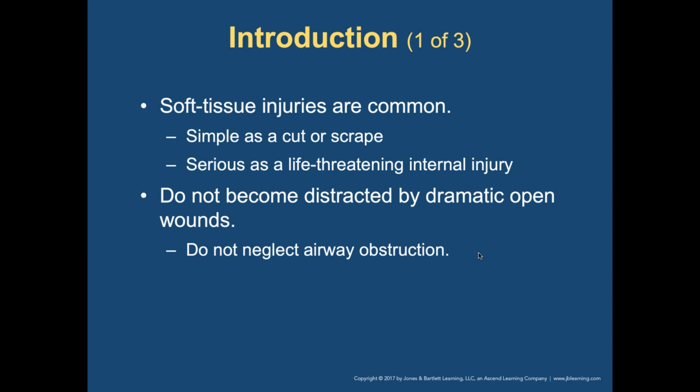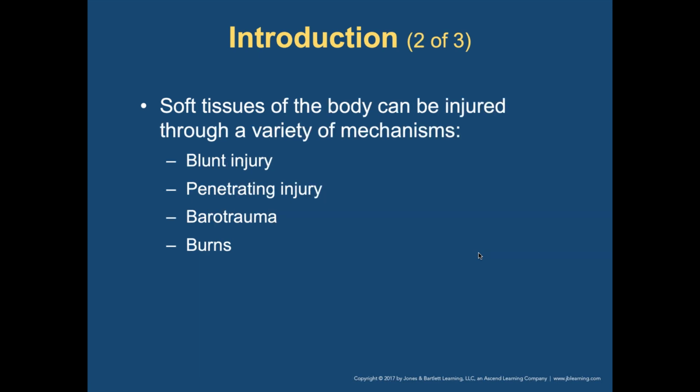So soft tissue injuries are common. They can be as simple as a cut, a scrape. You can't walk straight, you fall on the concrete. Just don't be too distracted by it. Just because it's an open wound, don't neglect other life threats because this one's like, oh my god, that's gross. Geez, did you see their knees? Well, maybe did you see their eye that's hanging out, that you can't move past their knees because they're right there at you. So just because that's the first thing you see, or they bleed a lot, just keep going on with your assessment.